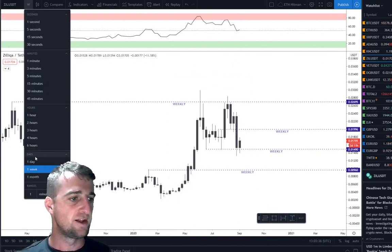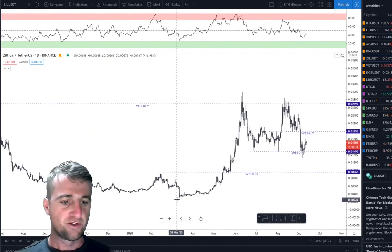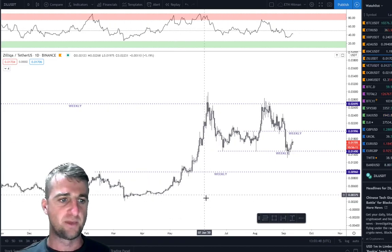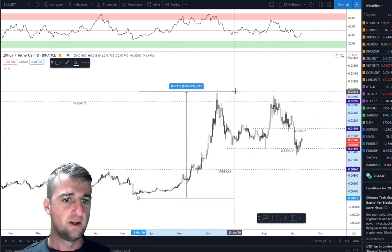Let's drop into the daily time frame. First of all, I just want to start off by looking at this move that we had. From the 13th of March, Bitcoin had a crazy 50-odd% dump, and ever since then altcoins have been on a great rally. And if we just look at that as a percentage, from that wick down there all up to the top.